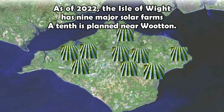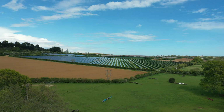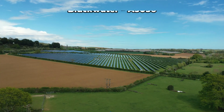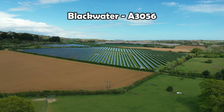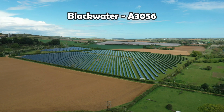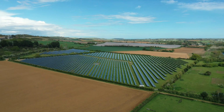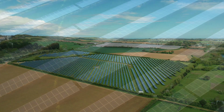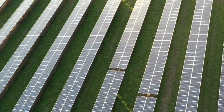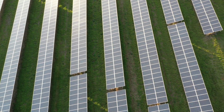As of 2022, there are 9 major solar farms on the island. For security, these solar panels are largely hidden from view by hedgerows or woodland. If you wish to get a sneaky close-up view of one, a quick search using Google Maps will show their positions. The best views by far are from the air.